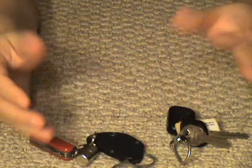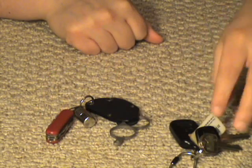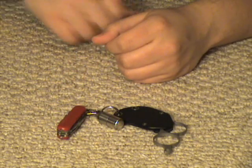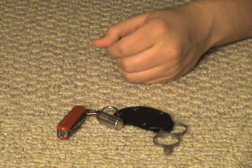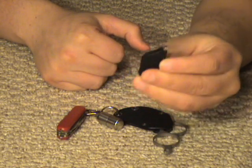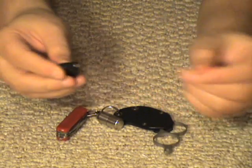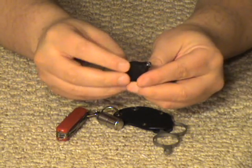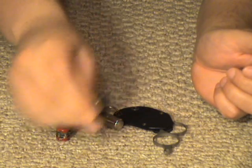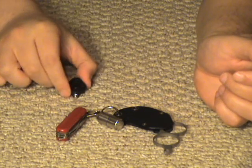Alright, so that's what I have on my keychain. But let me show you some other stuff that you might want to put on your keychain. Let's start with the lights first. A Photon light. Now I don't carry this on my keychain because I already have the little light here, but I do have other little survival gadget keychains that I've made just for fun, which I do have a Photon on. So that's one option. These are very small. Hold on, let me put that there.